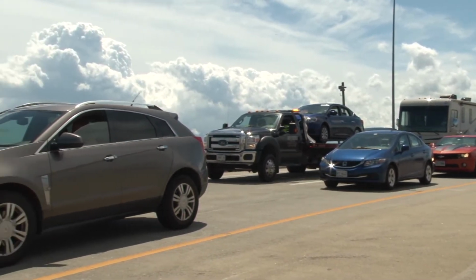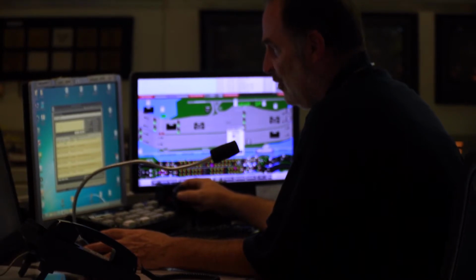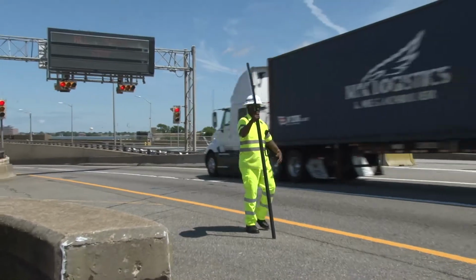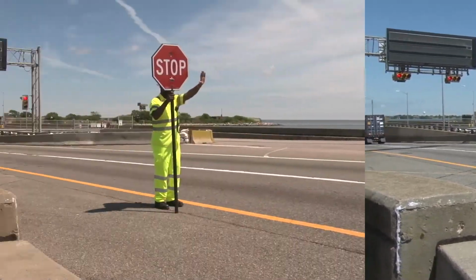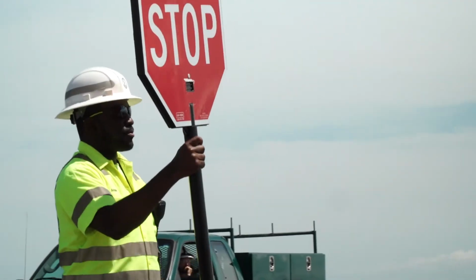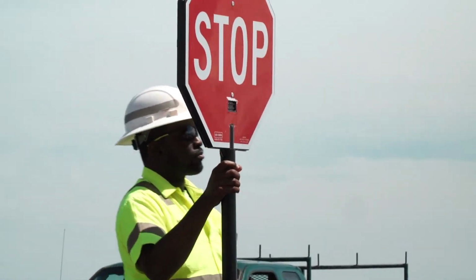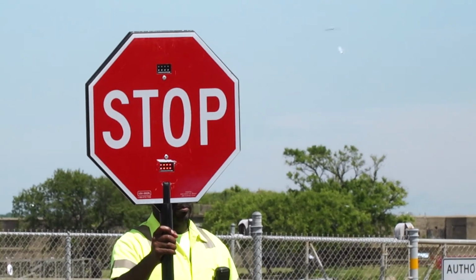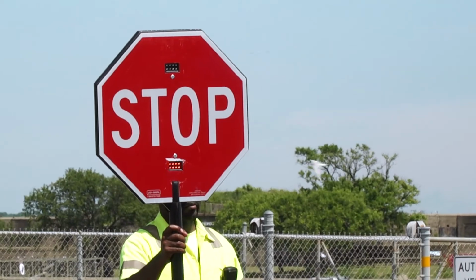If traffic through the tunnel needs to stop, the tunnel control room will notify you on the radio. The signal lights leading to the tunnel will turn red, and you will stand on the shoulder, displaying the stop side of the paddle to traffic. Once all traffic is completely stopped, you may be required to step into the travel lane to continue to direct and/or hold traffic. The LED stop slow paddle is required at night or in limited visibility conditions, fog, rain, etc.